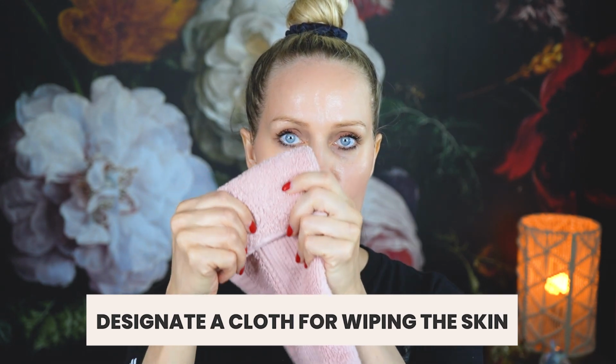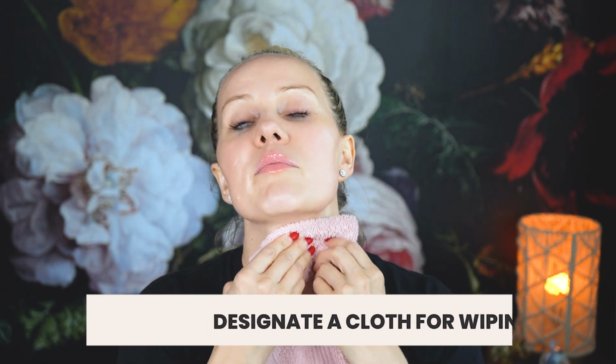If you want to have this done effectively, then I have a cloth that I use only for my skin. Wipe it off. Make sure you use that to disinfect your skin. If you do have alcohol, not a fan, witch hazel is better.